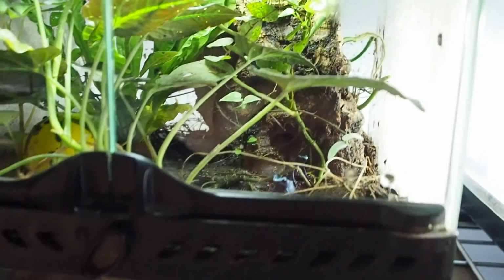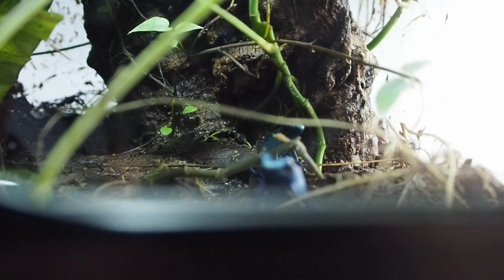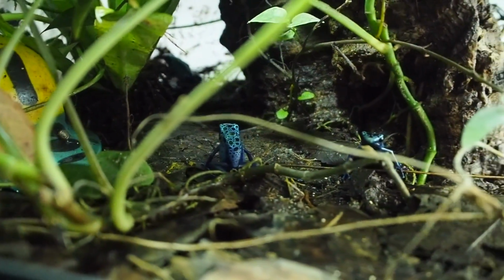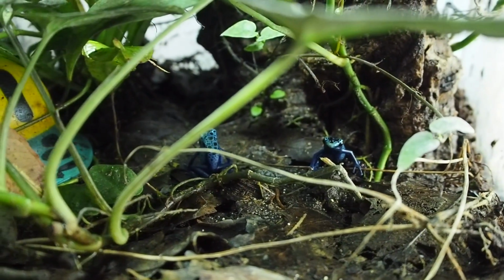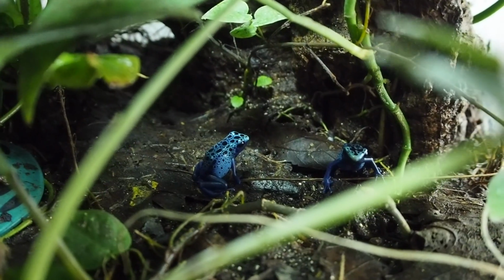And last but certainly not least on this tour is the baby Azureus tank. You can see there's a couple of them in there. Couple little babies. They are waiting for food. It is feeding day today. So I'm going to try and get them before they all hop away here. But you can see they're doing really well. They're growing quite well. Very happy with these guys. I really like them quite a lot.